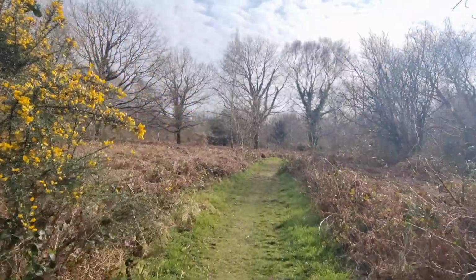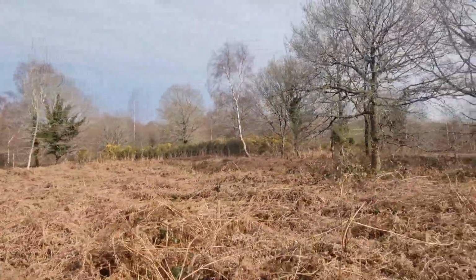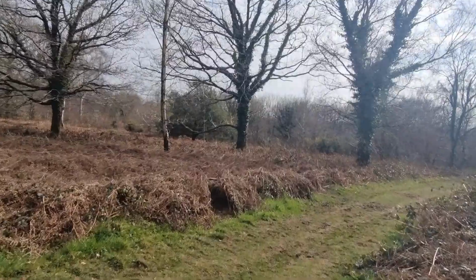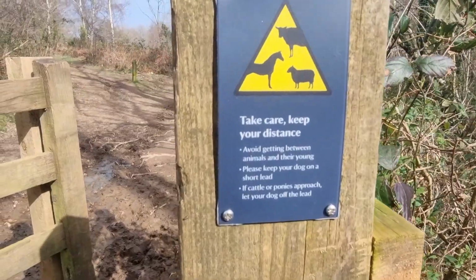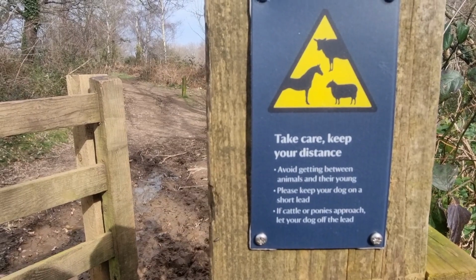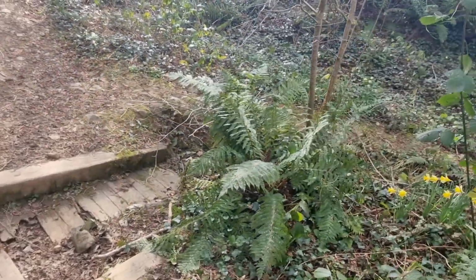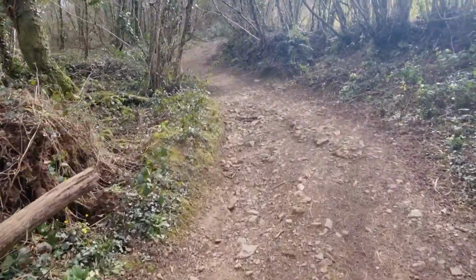So we have moved away from the river quite a bit. You can see all the ferns have died down. Back last year there were a lot of ferns. You'd probably pick that up on some of my walking highlights. There's a little sign there just coming out of that area, so yeah, take care, keep your distance. Got these little stream channels, to help with the flow of the water, I suppose, off the fields there when it gets quite bad, the rain.